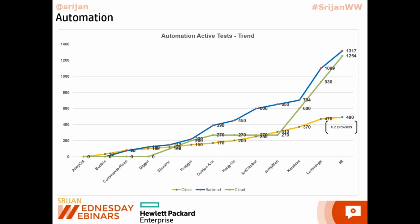We are currently at the last release, named Monkey Island, and now we have thousands of automation tests. You can see the yellow one is the client, the UI automation that we have. The blue is the backend, the API automation. And the green one is the cloud automation. I will give you an example later about the cloud automation, because of the challenge I showed you before, that we have many locations in the cloud and how we need to test them, okay?